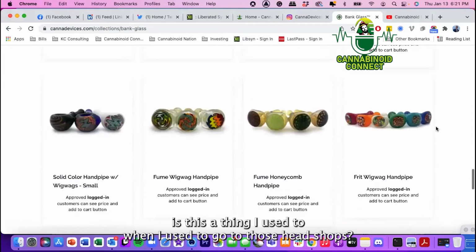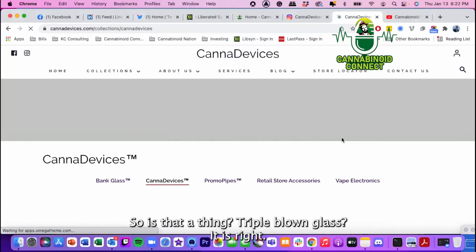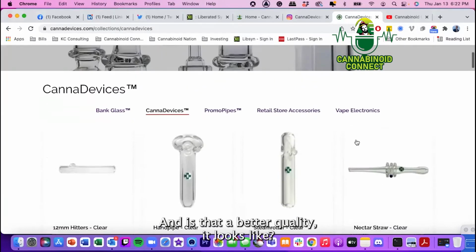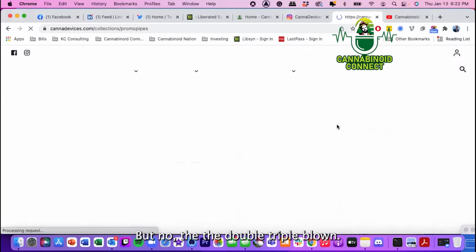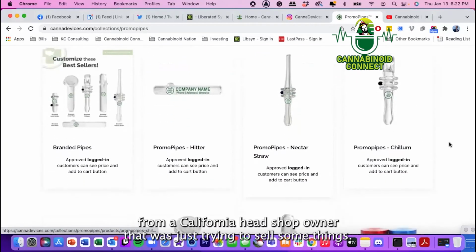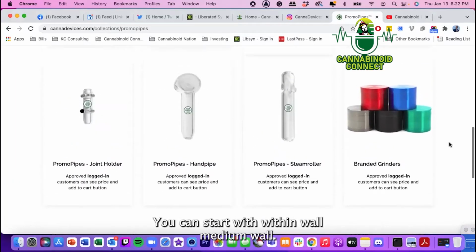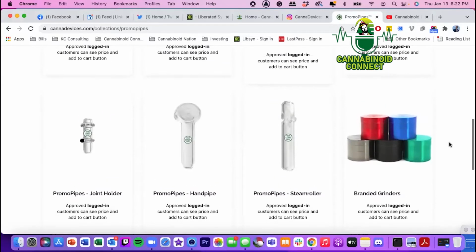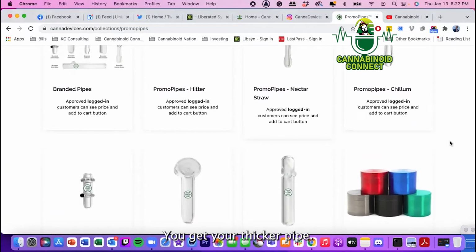When I used to go to those head shops, it would be like, is it triple blown? So is that a thing? Triple blown glass? Is that a better quality, less likely to break? No, not a thing. That was an old wives' tale from a California head shop owner that was just trying to sell some things. What it actually is, is the tubing that you start with. You can start with thin wall, medium wall, heavy wall, or extra heavy wall. So your extra heavy wall starts out with the thicker material, and you get your thicker pipe. Gotcha. I'm a fan of the thicker pipes. I like the thick ones.